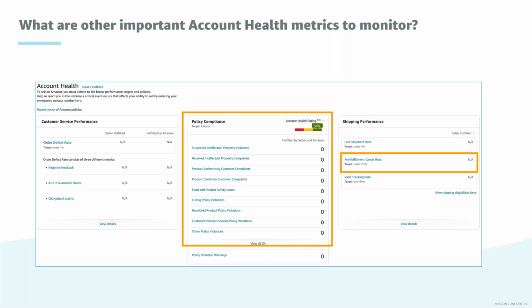So what other account health metrics should you monitor? You can also use this page to monitor your policy compliance. You can find violations, complaints, and warnings in this section. You can also check this section to learn if your account is at risk for deactivation. Remember, if your account is at risk for deactivation, it still means it's active, meaning that you can improve your performance to continue selling on the Amazon store.